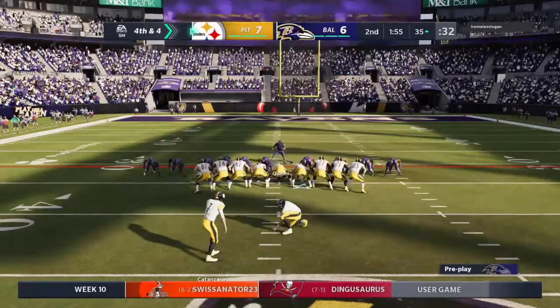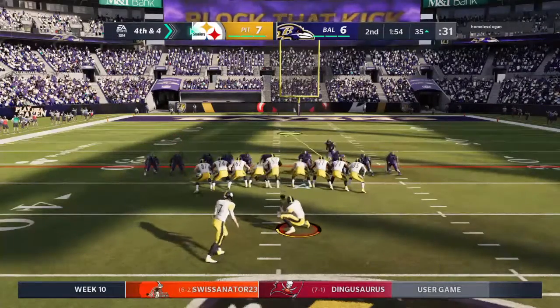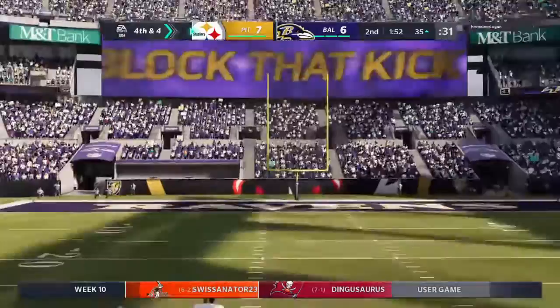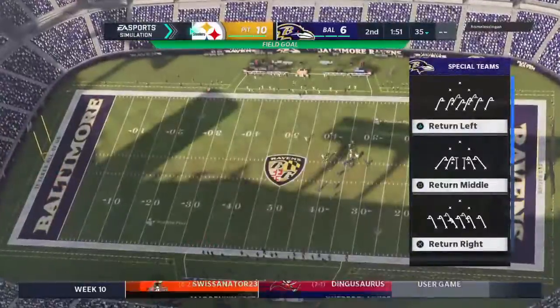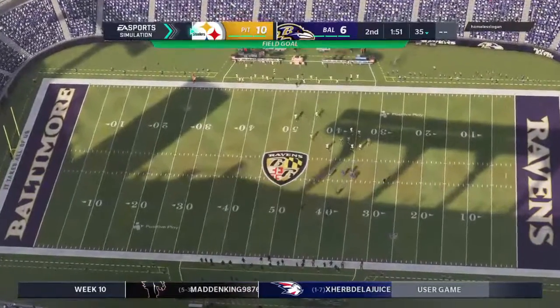For the field goal, a 52-yard attempt. And Catanzaro's kick is right through. And they bump the lead up to 4 now at 10-6.